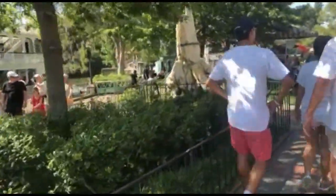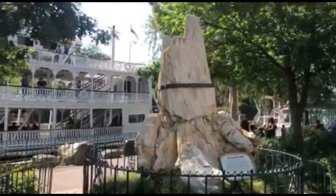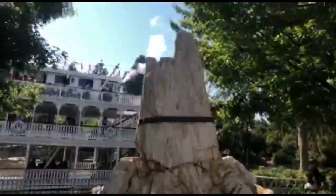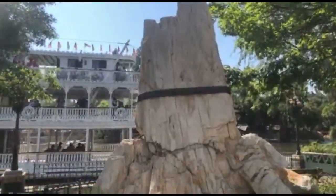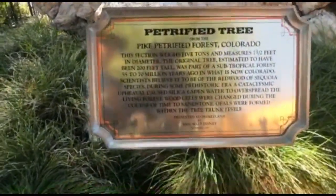We can't wait to see the new Pixar Pier ourselves. That'll be pretty cool. We did do the kayak ride before. That one's a lot of fun too. It kind of takes a lot out of you because you're all helping each other row those big canoes. But this is the petrified tree.